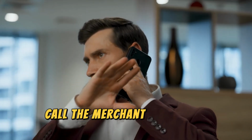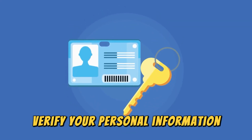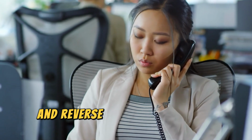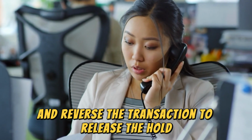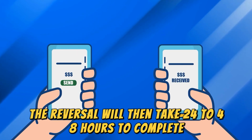Call the merchant where you purchased from. Verify your personal information. Request your merchant to contact your card issuer and reverse the transaction to release the hold. The reversal will then take 24 to 48 hours to complete.